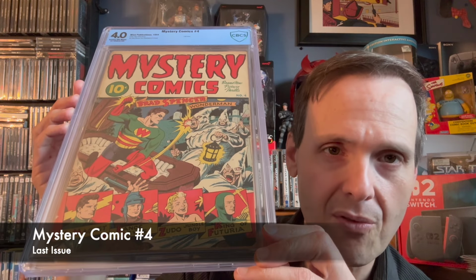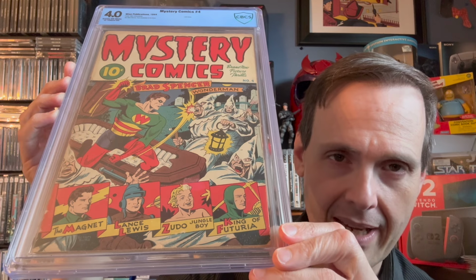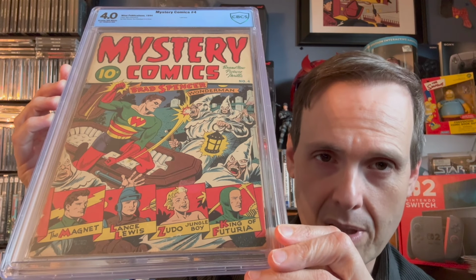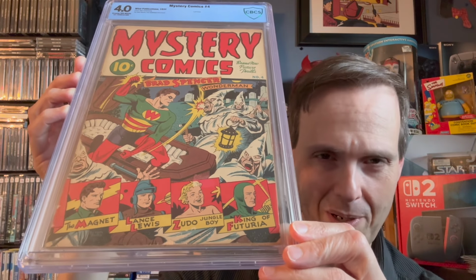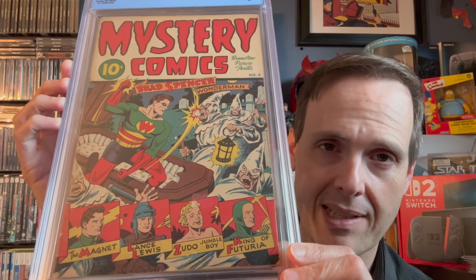Here we have Mystery Comics number 4. Kind of a controversial cover with the KKK on it. I thought that this was a pretty cool cover with Wonder Man over here knocking out the Klan. So I thought that this was a really nice looking cover. And a decent grade, 4.0. So pretty cool.